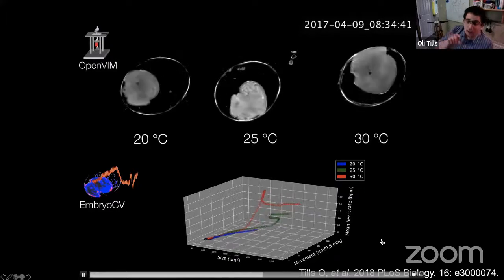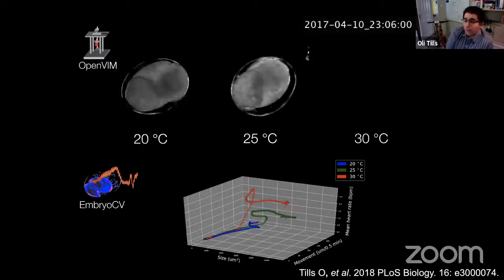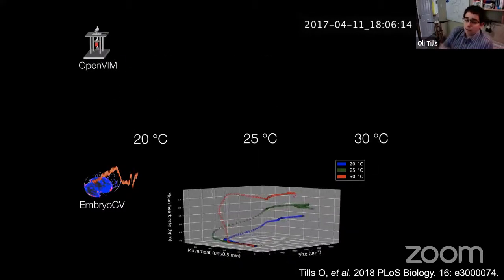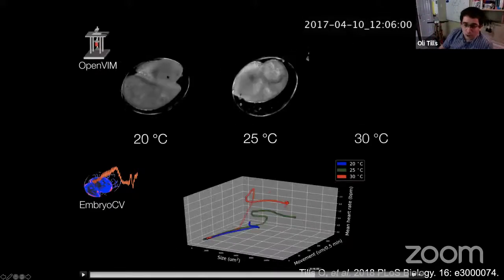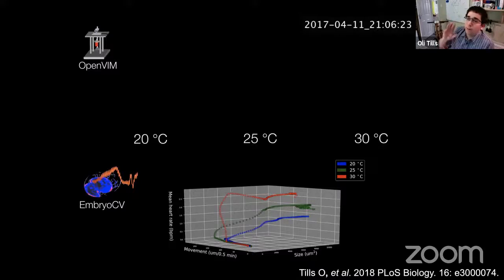And what you can see is that the trajectory taken by these embryos during their development is very different in the different temperatures. Yeah, so there's some commonality, they're all increasing in size and they're also showing some changes in movement and heart rate, but there are also some key differences. So their size, their behavior, and their heart rate, three very different measures of their biology, are responding in different ways in different temperatures. So I guess the take-home message from this experiment is that an increase in temperature results in the embryo putting itself together in a different way.